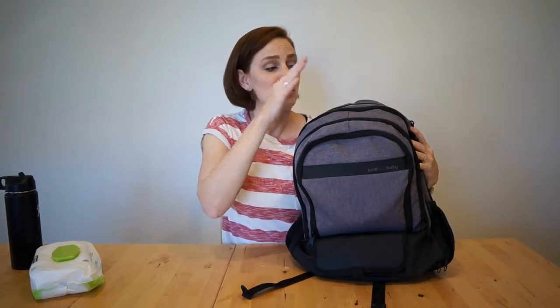So some of my favorite features, the top pocket, the shallow pocket for easy access, and the mesh water bottle pockets. These are great, and oftentimes I use this instead of a wallet. I just throw my keys, my phone in here, and it's awesome. And the top pocket could do that as well.